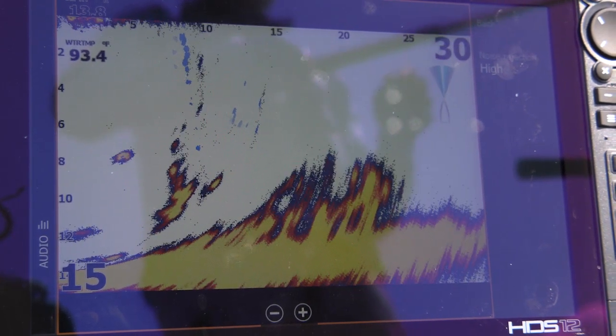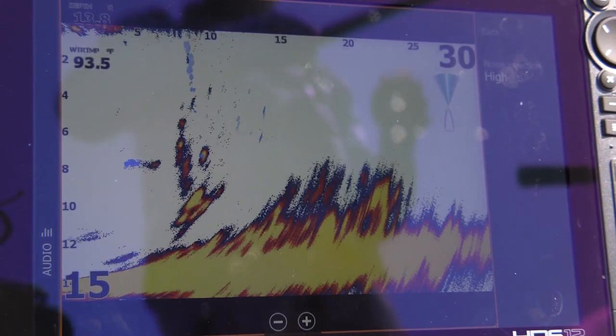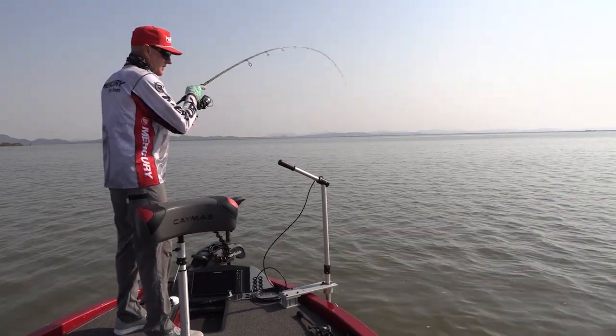I can see my bait. I can see the fish. There he is. Got him.